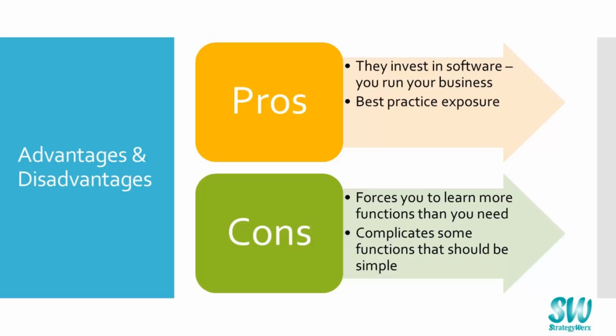You get a lot of benefit from their investment in the software and also from the exposure to all the other business processes and innovations resulting from the combined brain power of the community using the software. The cons are that sometimes it forces you to learn more functions than you need, and that this rigid hierarchical approach that the code has to do to achieve the result can complicate processes that might otherwise be very simple if you were just doing the processes outside the system. There are always trade-offs. The trade-offs are different from software system to software system, but they're always trade-offs.